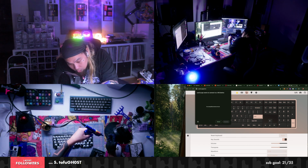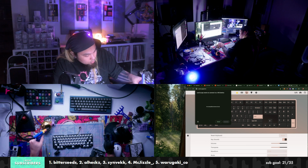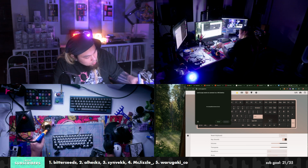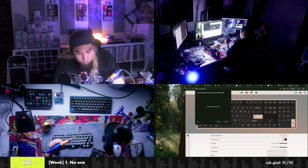I'm trying to add a little bit of solder to this tip, just as it cools down.